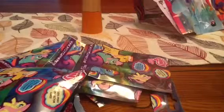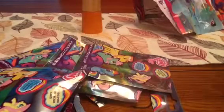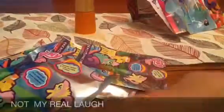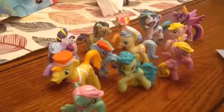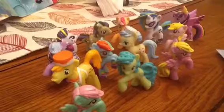If I get two Rainbow Dashes, I won't be pissed, but I won't be happy either. Oh, Tropical Storm. Okay, that works. Oh my gosh, I'm so glad I got all new ponies and my pile of bags there. Got Tropical Storm. All I need for the elements is Fluttershy. Haley has Fluttershy. I'm so mad. So mad! Okay, I really wanted Fluttershy. If I got Fluttershy, I would have completed the Elements of Harmony.